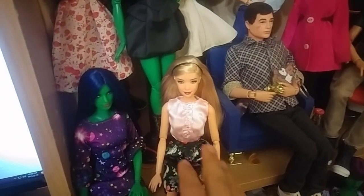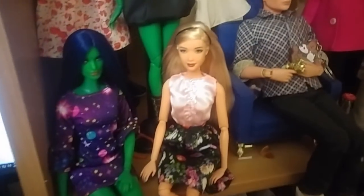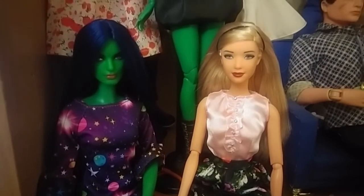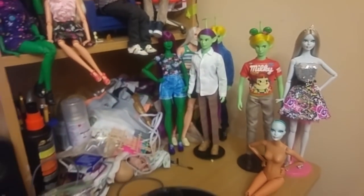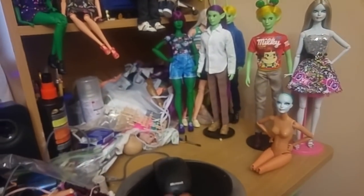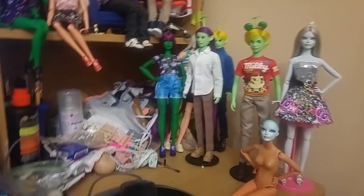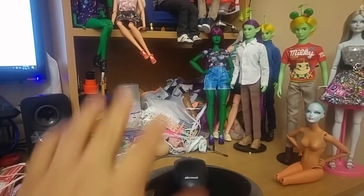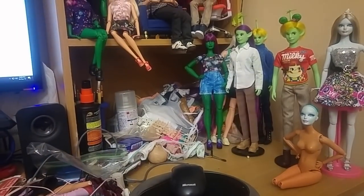And my Star Dolls, I don't remember what her name was, but she has a very distinct face. My third rerooted Vina, and moving further down where I usually sit. This is what I see every time I'm on the computer, so I want to get organized there, but this is kind of where I just shove stuff in, and it is a shame.